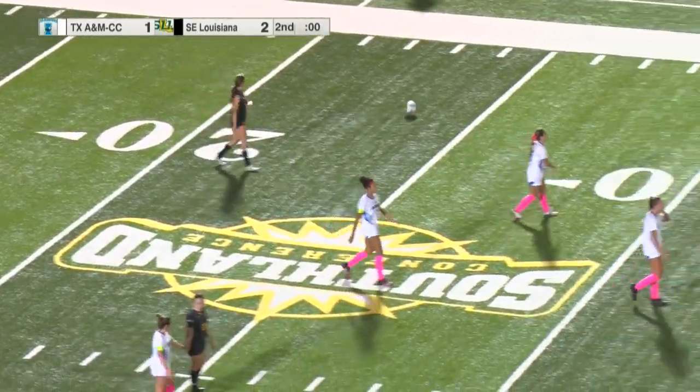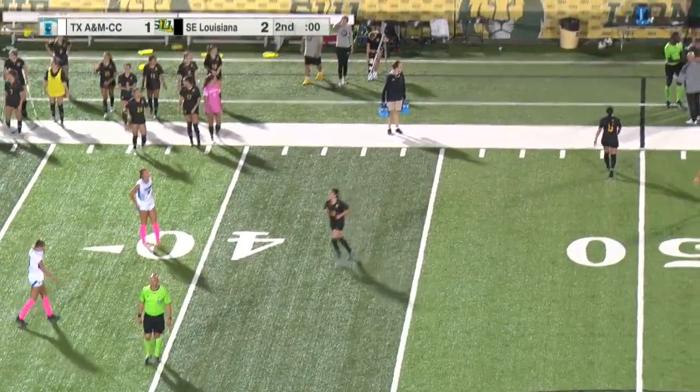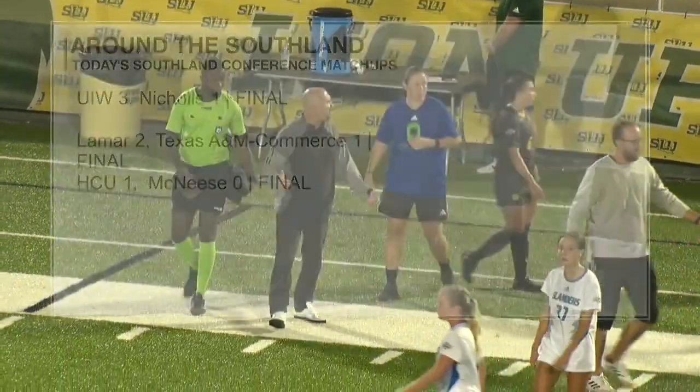Triple zeros on the clock. Southeastern holds on to the one in an intriguing matchup, to say the least. Coach Gillespie's side comes up with the win. You take a look around the South.